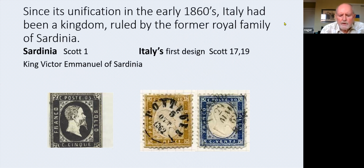So, Italy was unified in the early 1860s. 1861 is generally the year people will cite. The King of Sardinia, Victor Emmanuel, of the House of Savoia, or House of Savoy, as we call it in English, was ruling in Sardinia. He also had territory on the peninsula itself. Gradually, various areas of Italy joined with him. He became the king of all Italy, with the exception of the papal states around Rome. They didn't join in, and they were forced to join, as opposed to many other areas of Italy.